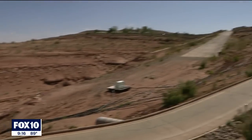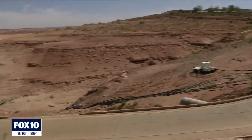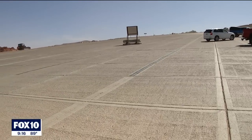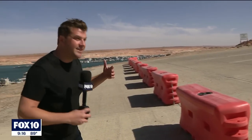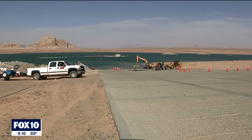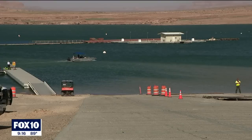Take a look at one of the original boat ramps here. It's completely dry, and you have to go a long ways down to get to where the marina is now. A much larger boat ramp now ends in orange barricades. And again, the marina is still a ways off. Another ramp's being constructed at the current water level to get boats in and out, and there are plans to prevent the levels from dropping even more.